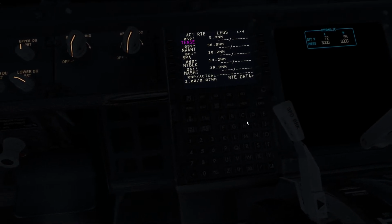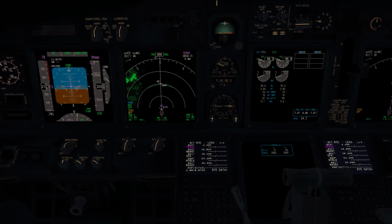No idea who called first. Both of you guys call again. That's 2266, so we approach. 26 approach, 27.9. That's 09, American 2266.